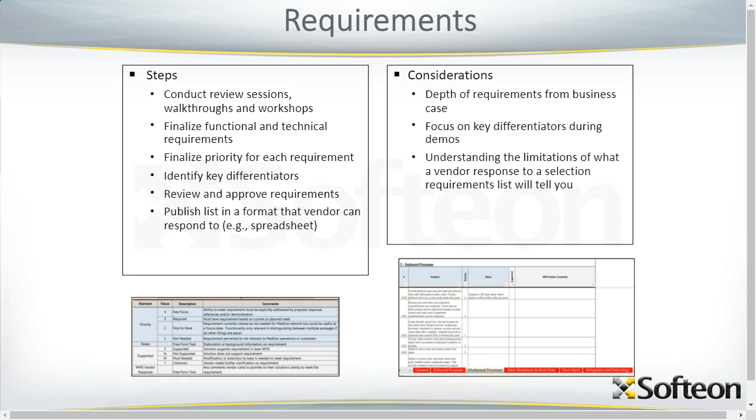For example, most solutions from mid and upper tier WMS providers are going to handle FIFO and expiry date. But the ability to support different shelf life windows for different customers, and this is especially relevant if you're a CPG distributor that distributes to big box retailers as well as small accounts, that can be a differentiator. When you go to the product demos, make sure you take the time to identify those differentiators and focus on them. Okay.